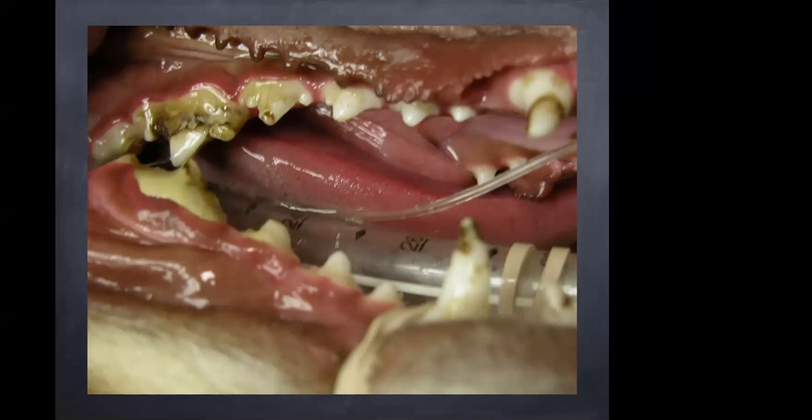So composite is best in certain areas. And then different composites are better in some areas than others. So again, this is one of those things. I don't have a really simple answer for you. A lot of it is just experience.